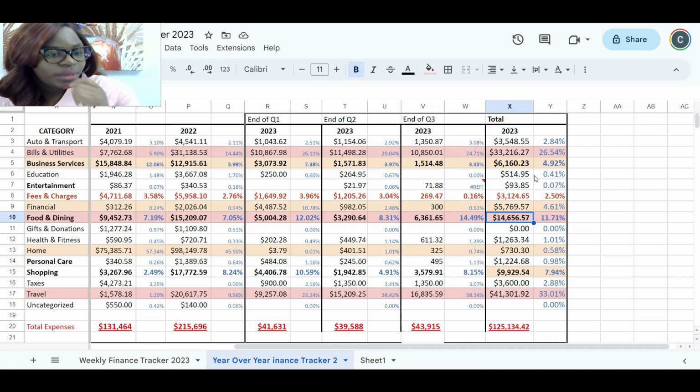And also, this should be food and dining and home supplies, because my Walmart expenses are under my food and dining, because I do a lot of my groceries through Walmart, but also I do almost all of my home supply spending through Walmart as well. And then the next big category on here was business services. I am at around 4.92%. That is trending a little bit higher.